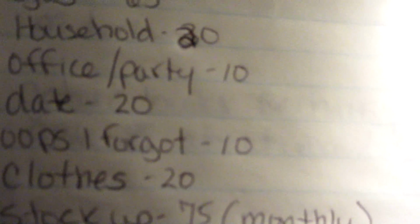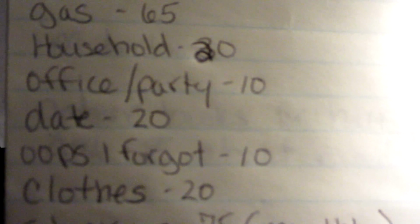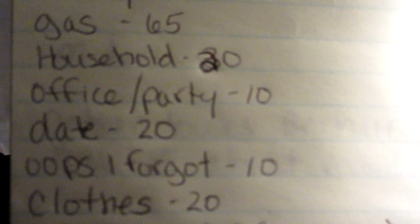Clothes. The clothing envelope gets $20 every 2 weeks, so that's $40 total a month for our family, and that's for all of us to shop for clothes. So we do a lot of garage sale, consignment, or shopping really good sales, especially at Old Navy. They tend to have really good sales for kids.